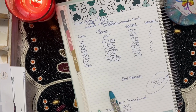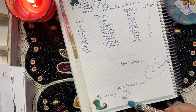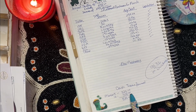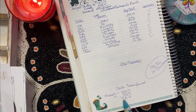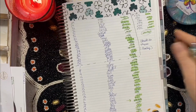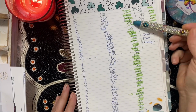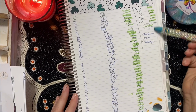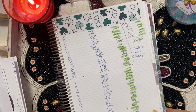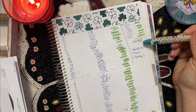I didn't have any new purchases in stocks. I did invest $825 total. March 7th, I put $325 into stocks, and March 16th, I put $500. Here's the dividends I drew. I double checked all of them. That's when I crossed them out with the green. Let me see if you can see all of them. Okay, and that gave me a total of $91.36 in dividends for the month.